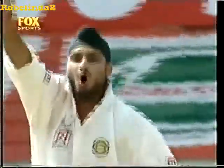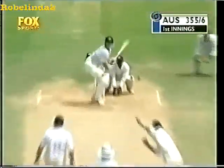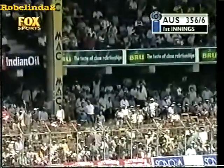It is repeated. Full toss and through the offside for 4. Yes, he overpitches every now and again, and Hayden, of course, very strong. Very little protection for him on the offside. Hayden on strike. Oh, he's hit that one, and that's going to go for 6 as well, way over the top of the field. So there's one back down there.